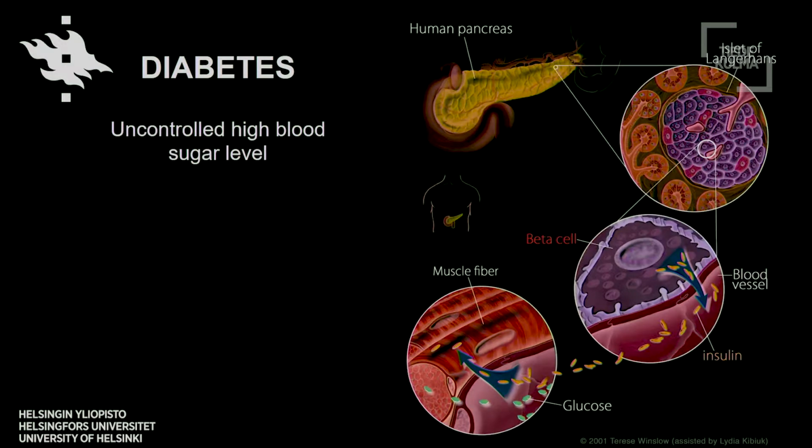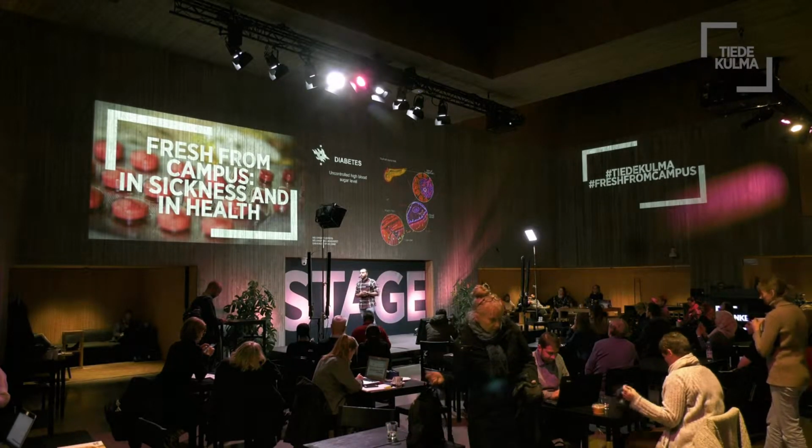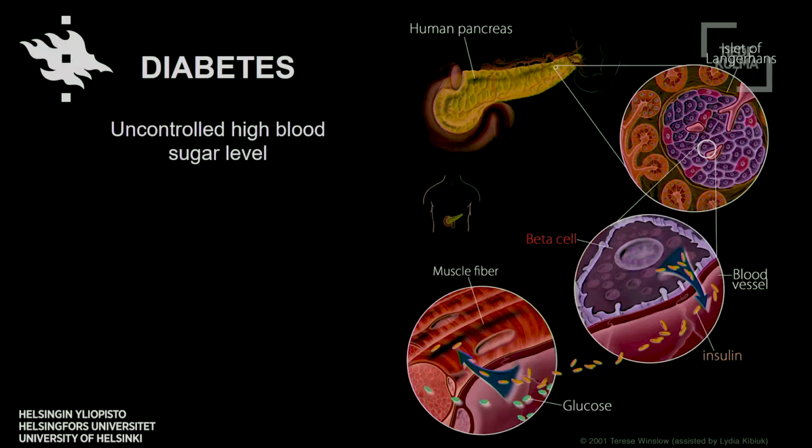So diabetes is a case of an uncontrolled high blood sugar level, and this is caused by a lack of a hormone called insulin. This hormone is regulating the sugar uptake by the cells. This lack of insulin is caused by a very specific case of insulin producing cells death. These cells are called beta cells, and as you can see here, they are present in our pancreas. So when these cells die in most types of diabetes, then we have a case of diabetes.